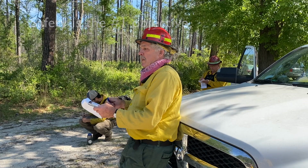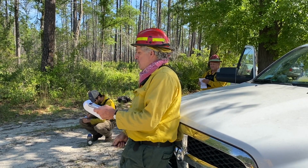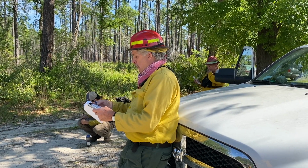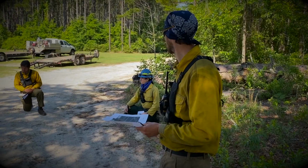We always burn these units with a south wind because directly to the south of us, we do have Route 32. This wind will stay south all night tonight and all day tomorrow and into tomorrow night. So there shouldn't be any smoke issues with that.